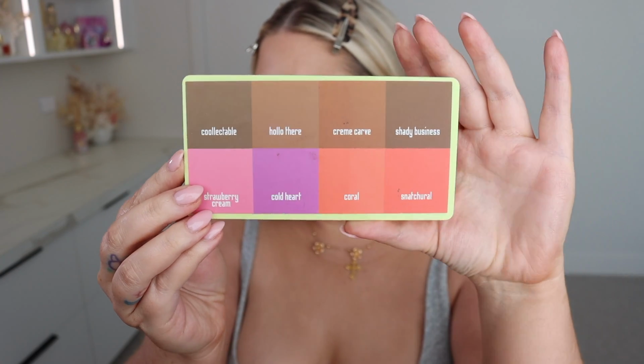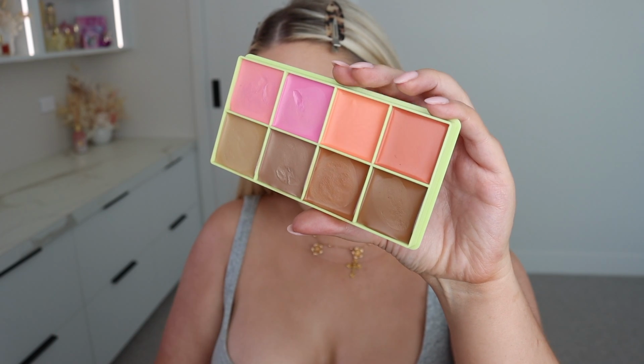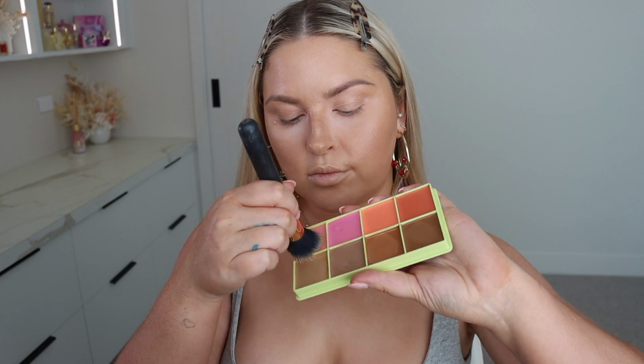I usually think these colors are too light for me, but I'm kind of getting back into them again. Back in the day, when I first started my YouTube channel, I used to love pale blushes, and then I just went off them for a while. I liked something a bit deeper, not too deep, but not paler than my skin tone, but I just think this looks quite pretty actually.